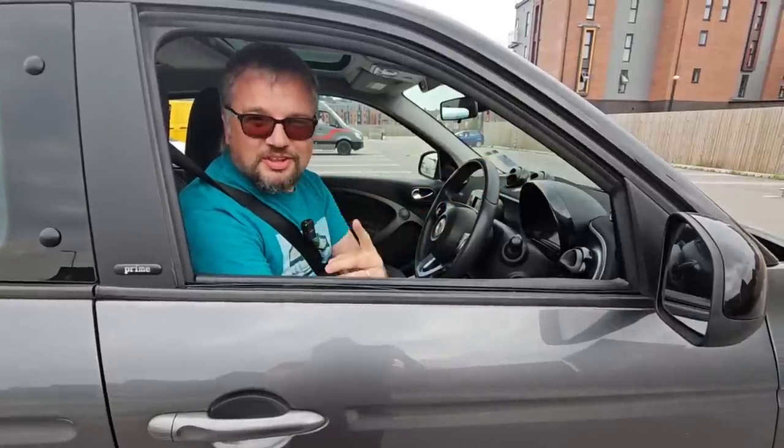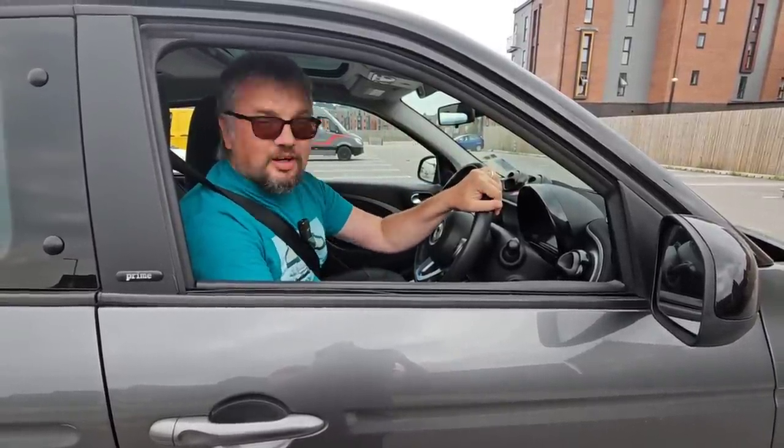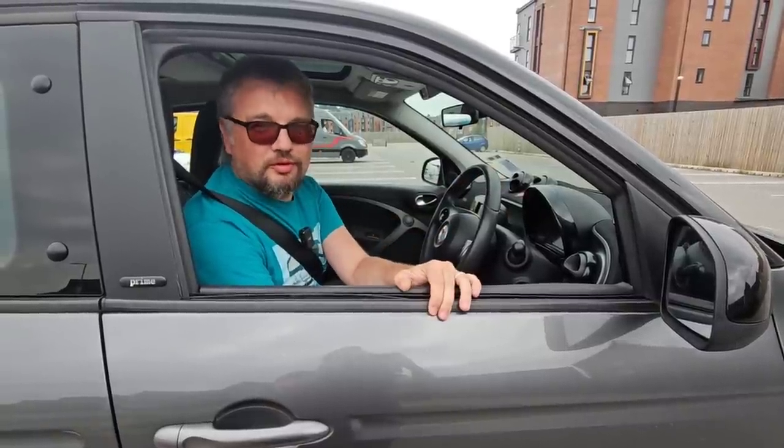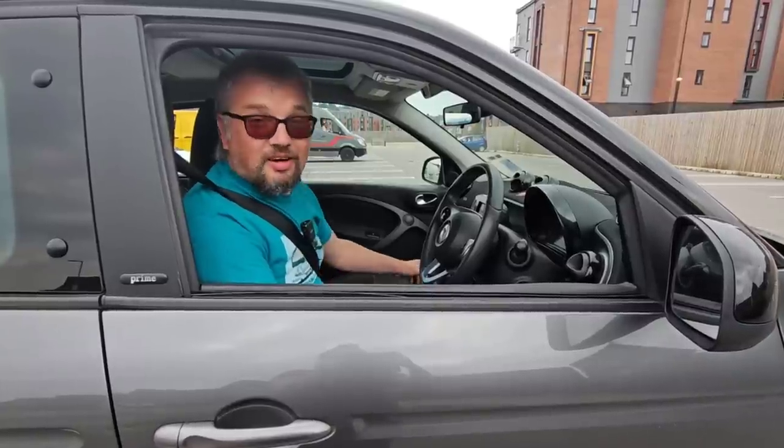And there you go, as turning circles go, mightily impressive. What a fun little car. So yeah, I've enjoyed this a lot. I've been wanting to get my hands on one of these or the Twingo equivalent for a while. So huge thanks to Adam for making my dreams come true. But yeah, I like it a lot.